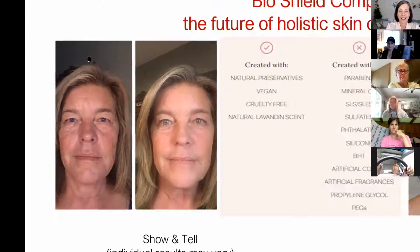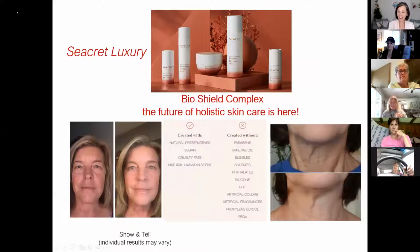Judy gave me a suggestion to use it in the morning as well as at night. And so I don't wear makeup during the day because I teach PE. It's kind of like a waste. So I do put a thin layer of this on when I leave for the day. And it just gives me that little added layer, I think, of protection from the elements. So I've been super happy with it.